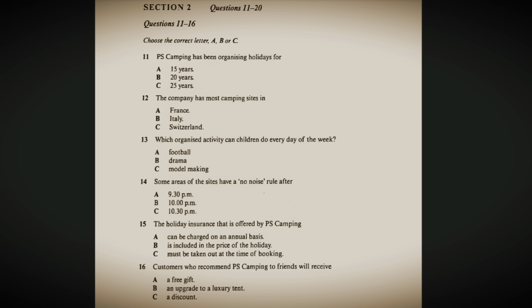There are many advantages to choosing PS Camping and to recommending it to others. As a regular customer, you'll be kept informed of special offers, and your friends can benefit from 10% off their holiday, or book a luxury tent for the price of a standard one. In return, we'll send you a thank you present, which you can choose from a list of high-quality items.